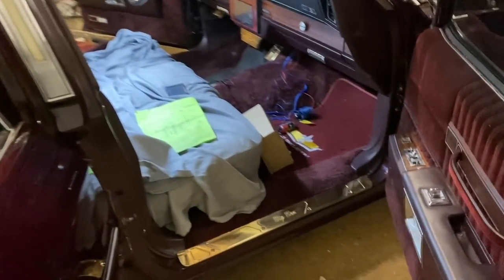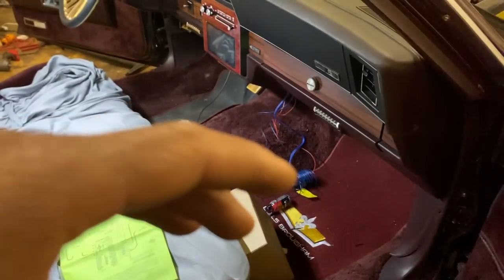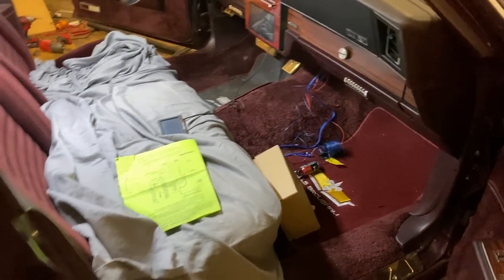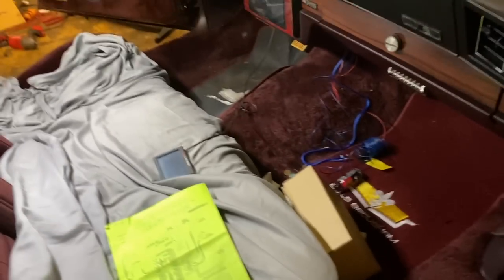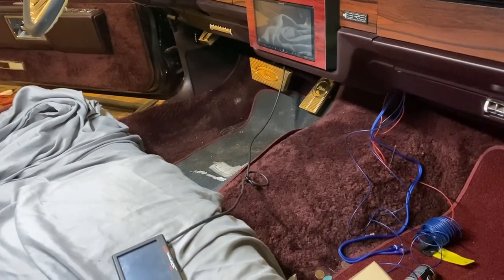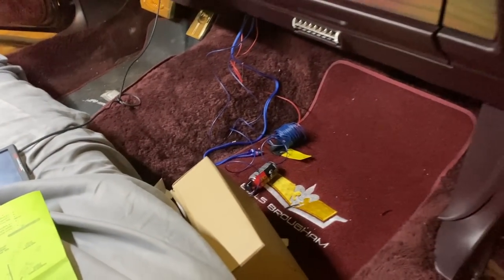Good thing about this build right here, I don't have to take no door panels off. I ain't got to take the carpet up. So that saves a lot of time. We about to get it started. Help me out. Got the radio bells done, but he said check the wiring on it. So we'll do that, and then we're going to work our way from front to back.